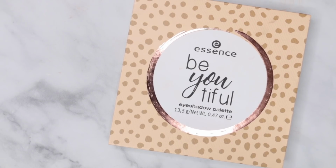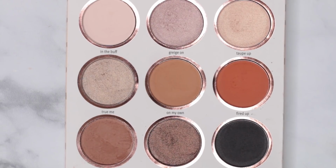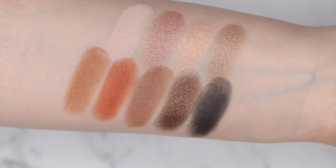It has 9 different shades in here. It's very easy to work with. You've got a nice mix of warm and neutral shades in here, both from matte and shimmer formulas. I feel like you could make a lot of looks from light to dark in here. There's very easy one-shadow shimmer looks, which I'm always for.